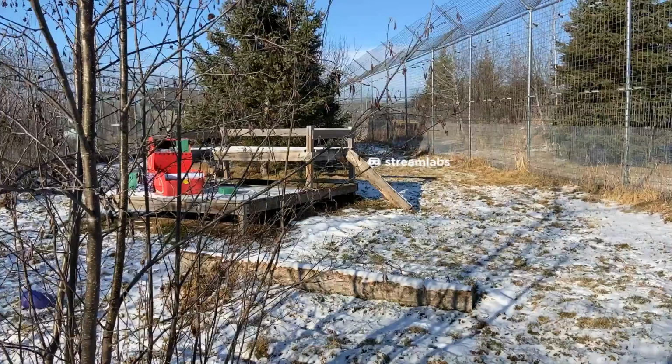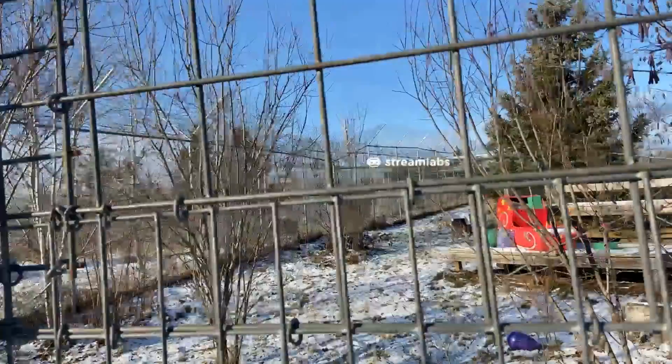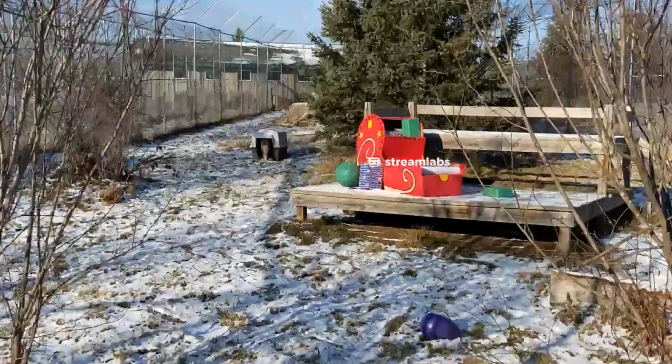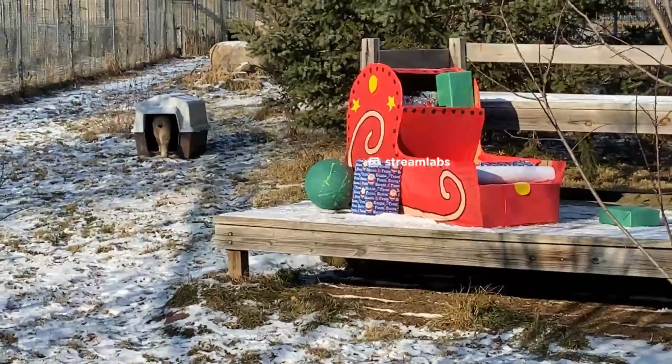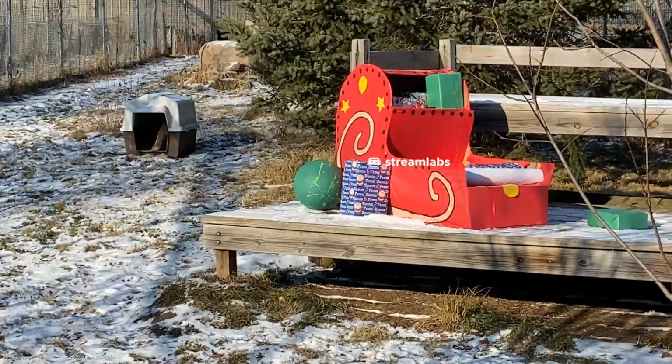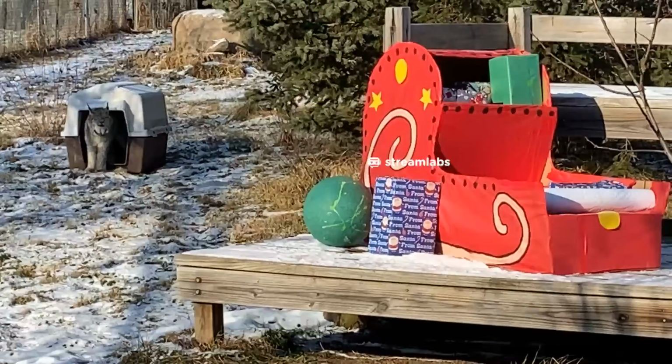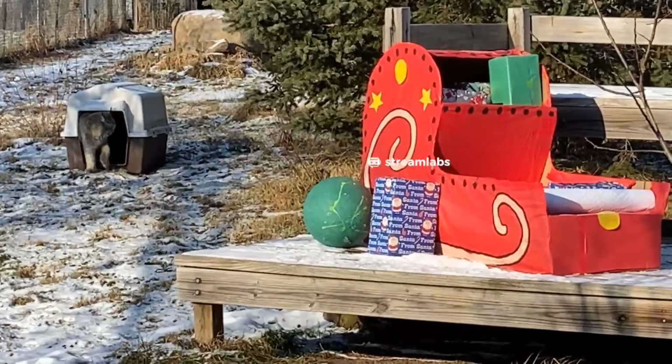And of course, right as I start talking about how much Ramsey loves his sleigh, and how I was just here taking photos of Ramsey and hoping to get kind of a take two on his holiday enrichment from yesterday, of course, cats will be cats and they just want to do the opposite. So there's Ramsey on the left hand side of our screen.